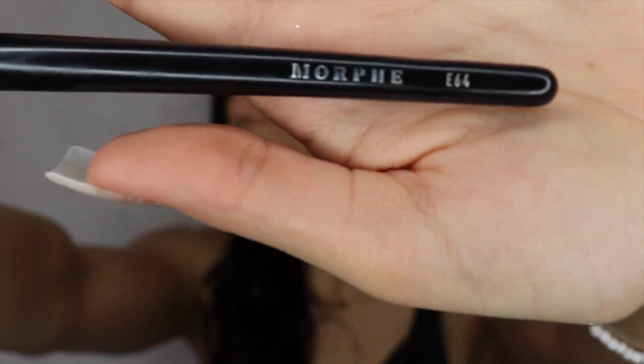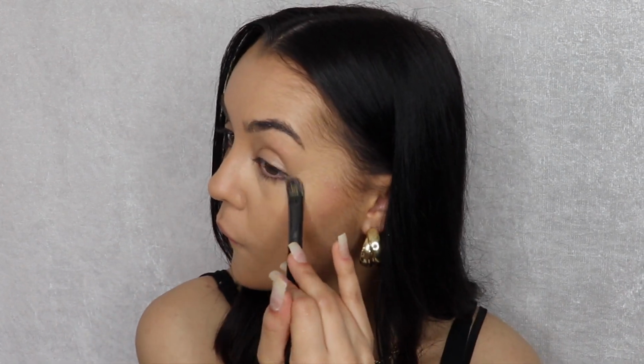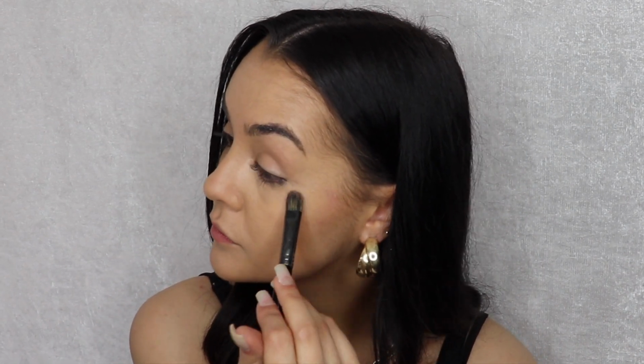And then the brush that I use to blend all of this concealer in, of course, is another Morphe one, and the brush is the E64 brush, and it is wonderful. And when using this brush, I'm not doing hard strokes, I'm not dragging it down harshly because that will smudge my makeup. I'm doing very light, soft taps to blend it all in seamlessly.